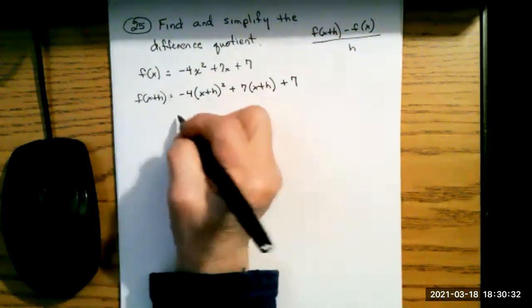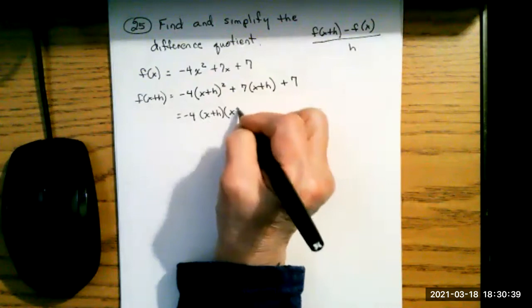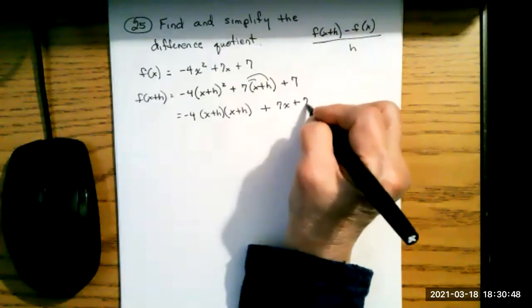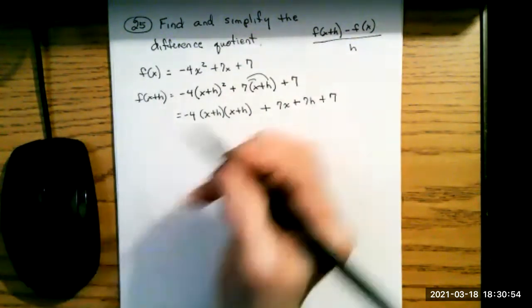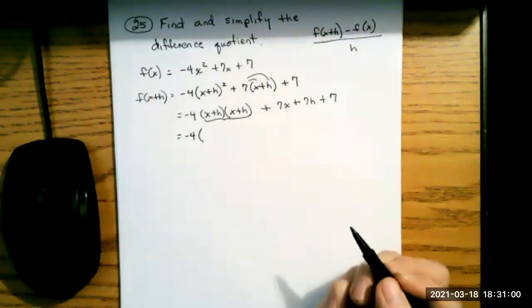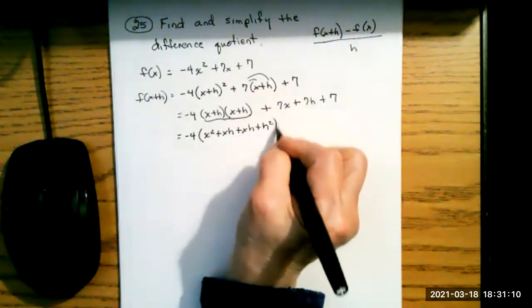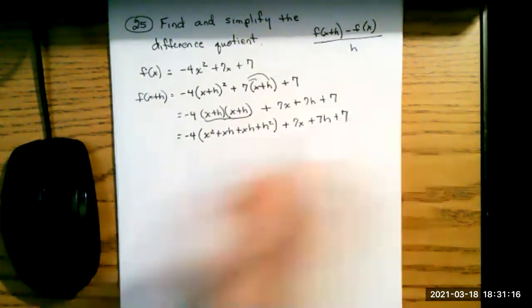It looks like one of those I did at the beginning, kind of. Just like we did before, I'm going to put down the negative 4 and I'm going to write down this x plus h twice and multiply it out. And I'm going to distribute my 7 over the x plus h. And then so far, that's what I have. Now, the next thing I'm going to do is multiply this binomial out. I'm going to leave this 4 here and put parentheses. And I have x squared plus xh plus xh plus h squared, plus 7x plus 7h plus 7.